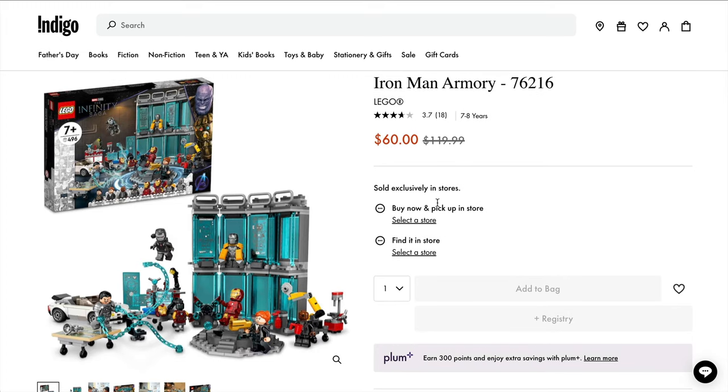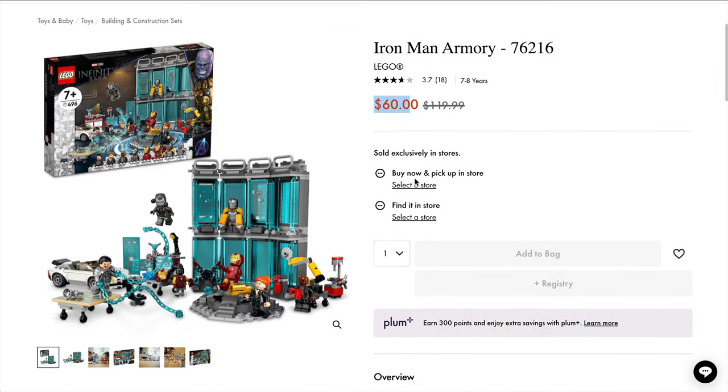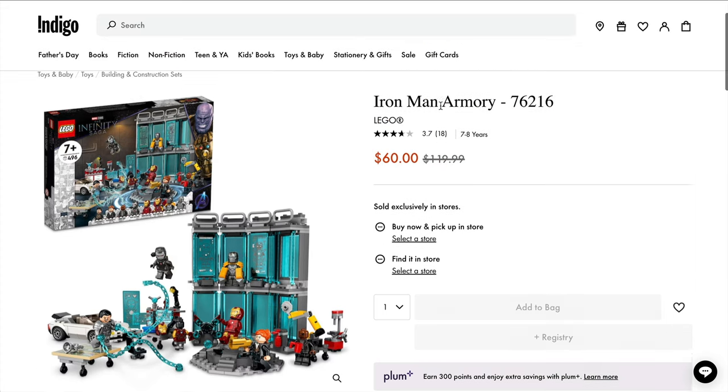Look, unfortunately, you can't order this online. You need to go into a store. So check if there's one near you that has it. But yeah, I mean, 50% off of the normal retail price for this. I don't know who on earth was buying it at full retail, but certainly at that price, it's worth considering.